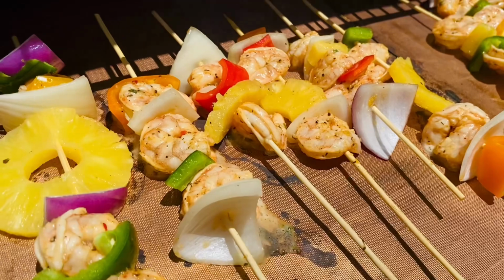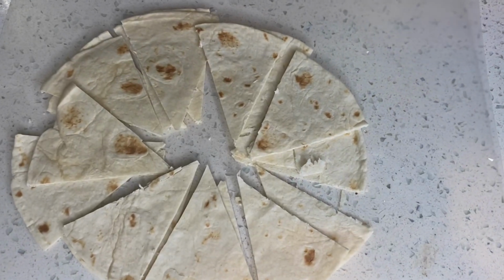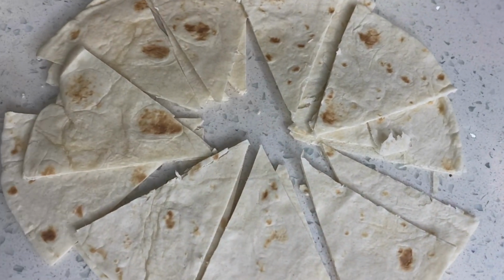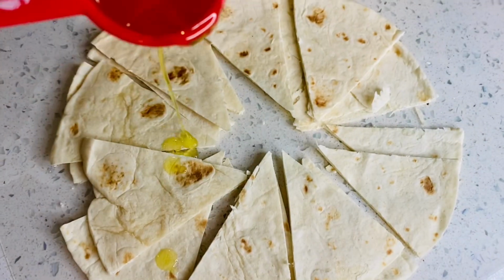All right, while that cooks, I'm going to show you guys how I make homemade tortilla chips. Taking my tortilla and cutting it in triangles. I then like to pour some olive oil on it. Once you pour the olive oil on it, season it.